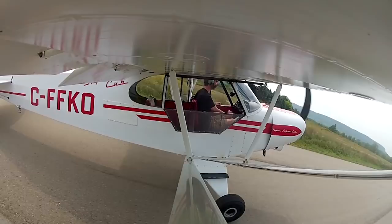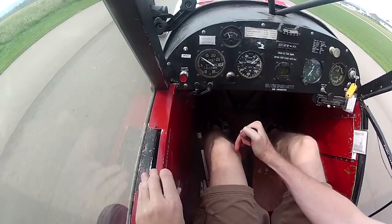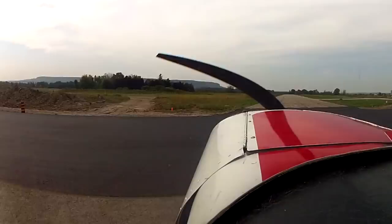What did I do wrong, man? Alright, so let's review that. It was not the best approach. A little unstable. I probably had some side load when I touched down. I kept my crosswind controls in there for most of the roll, but when things started going badly, I immediately relaxed the crosswind inputs, and if I didn't put them back, I don't know if I would have been able to save it. Now, of course, from the view, I'm skidding to the right in an uncommanded left turn toward that big pile of dirt.